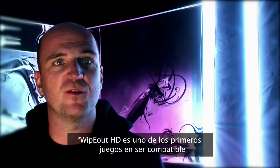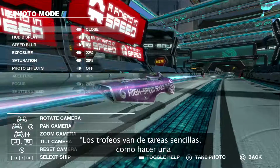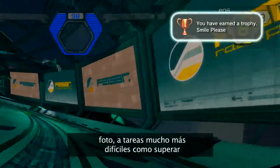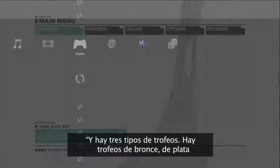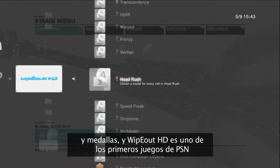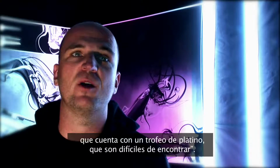WipEout HD is one of the first games that includes trophies and trophy support. The trophies range from simple tasks such as taking a photograph to much more difficult tasks such as beating one of our programmers' times on a time trial. And there's 3 types of trophies. There's the bronze, silver and gold trophy, and WipEout HD is also one of the first PSN games to feature a platinum trophy, which are quite rare to find.